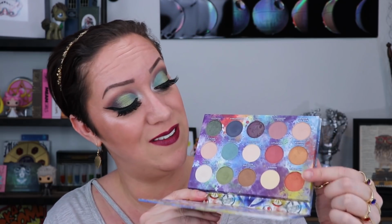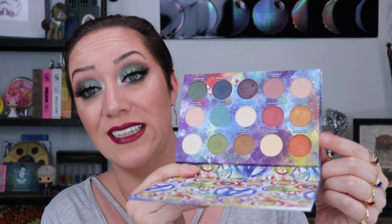I think it's really pretty, and I do want to use more of the shades, specifically these two right here. Well, mostly this one, because I think it's just really pretty. So if you guys want to see more from this palette in a video, just let me know. Maybe I can do another look with it. Otherwise, if you just want to see a look, I can try to do something and just post a picture on Instagram. So whatever you guys want to see.